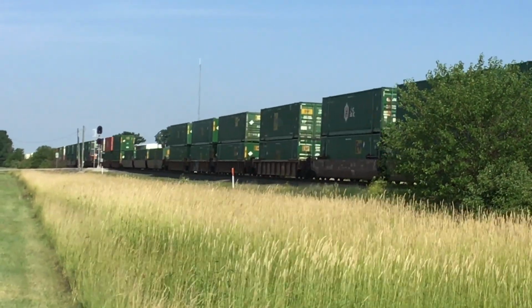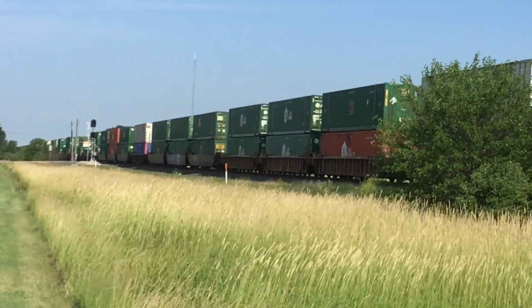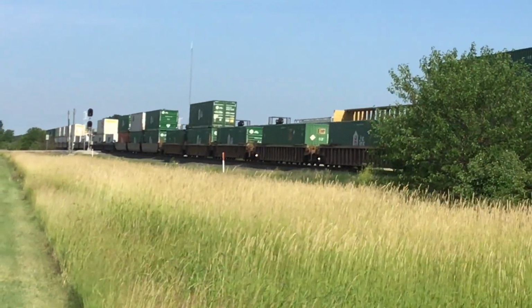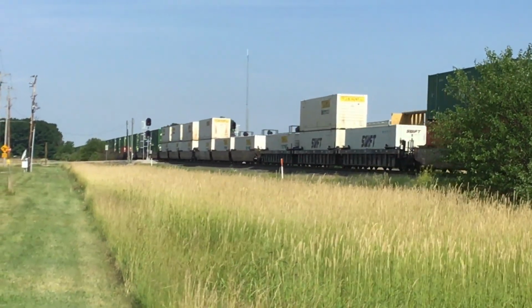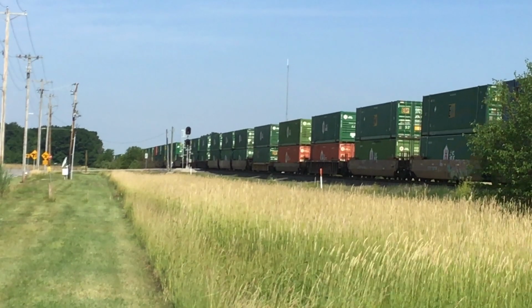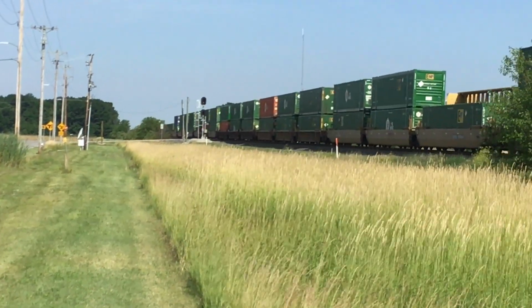See mostly EMPs and hub groups on this one so far. JB Hunts on here as well. So most of the EMPs, hub groups, JB Hunts. This is what we would say is a domestic intermodal train. All 53-foot containers at this point.